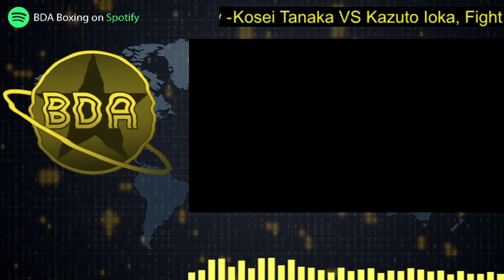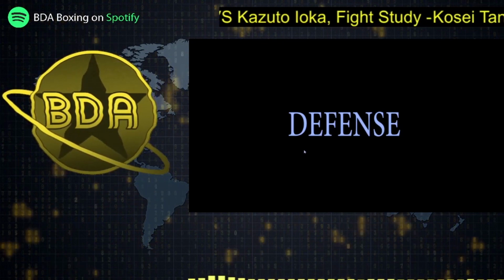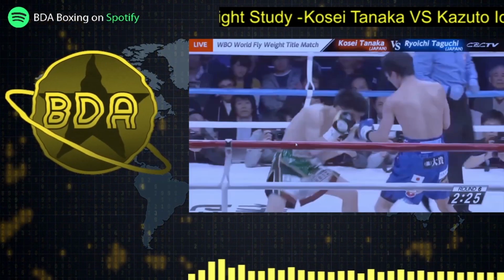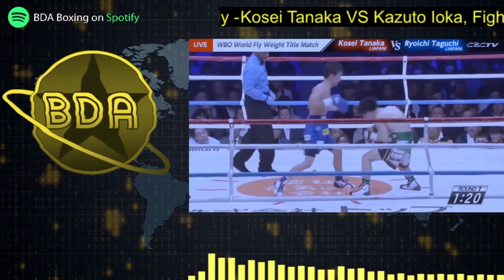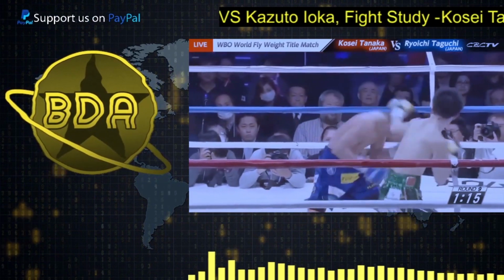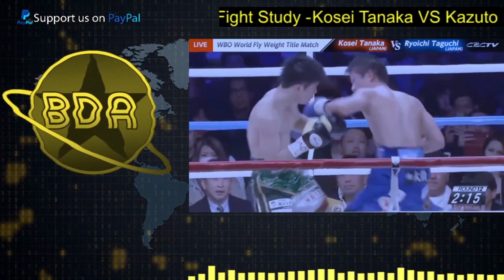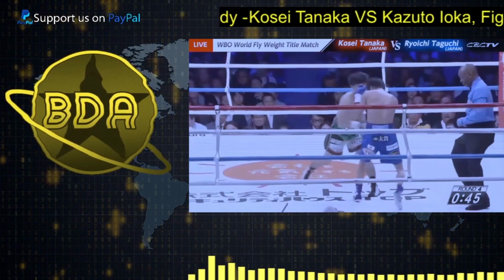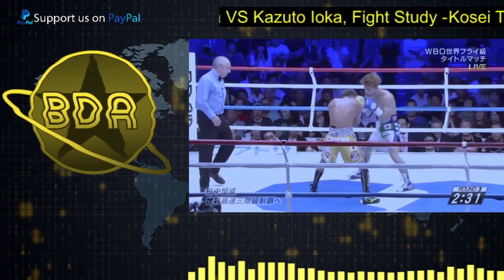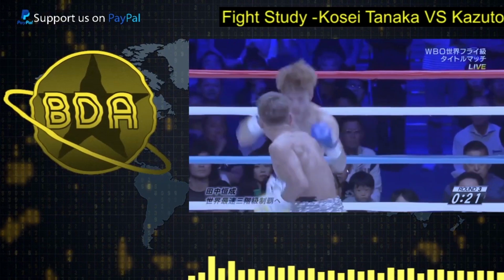So, fellas, you let us know what you think, man. How does Tanaka match up with Ioka? Is his defense good enough? Well, he's gonna have to move a lot and really dance around Ioka, not allow him to stay in place, because Ioka is very good at setting up his shots, as we're gonna see. He definitely should not stand in front of Ioka and let him have free shots, but I mean, Tanaka is a very good operator, man, and against lesser opposition, he really chops them down to the body.